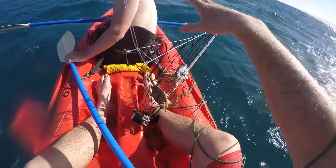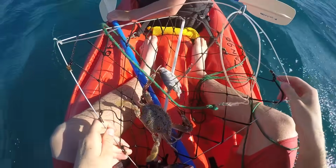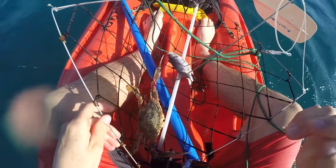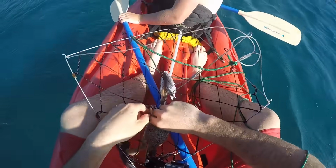Whoa! 7-Eleven, isn't it? I thought we'd called those 7-Eleven crabs for a while. They aren't, they're called white crabs. Oh, okay. But 7-Eleven are different, but still. That might be a keeper. He's kind of small, though. We could try him for the first time.